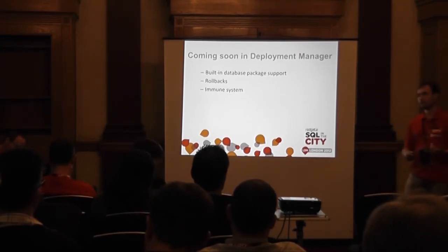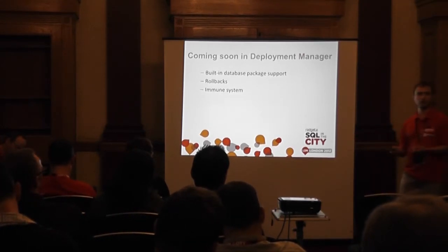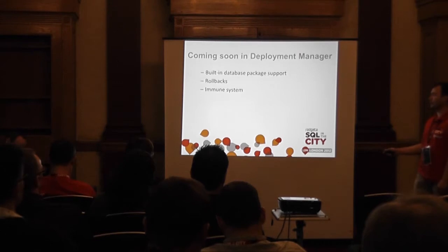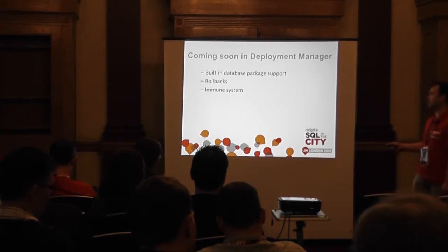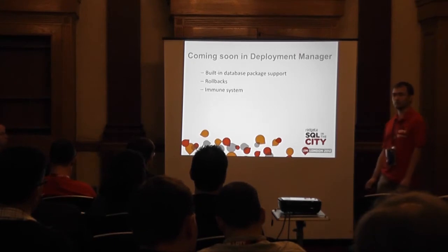If you put something out and decide that it's too buggy, or there's some reason why you want to go back, you'd have a push button fallback, and some way of monitoring that what you've pushed out is doing the job. I guess the immune system would potentially trigger a callback if it's identified anything wrong.